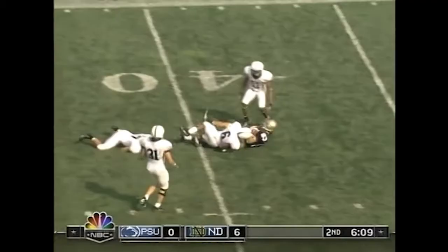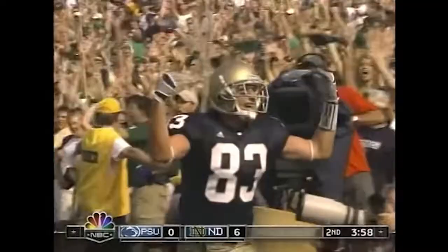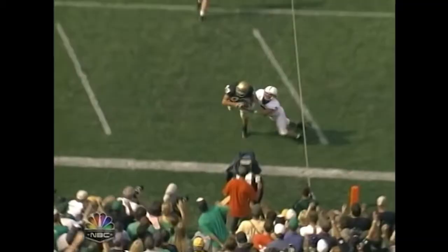One wide out, Samardzija. Fake to Walker. Quinn's pass. Samardzija with an acrobatic catch as he goes up top. Jeff Samardzija up top. Let him go up and get it. Gets the left foot down for the touch. Quinn is 6-for-6 on the drive.